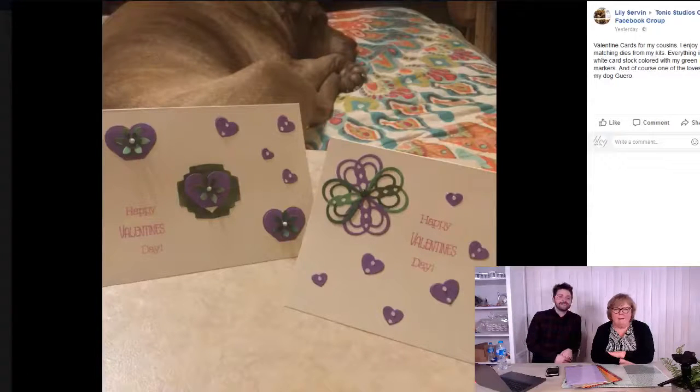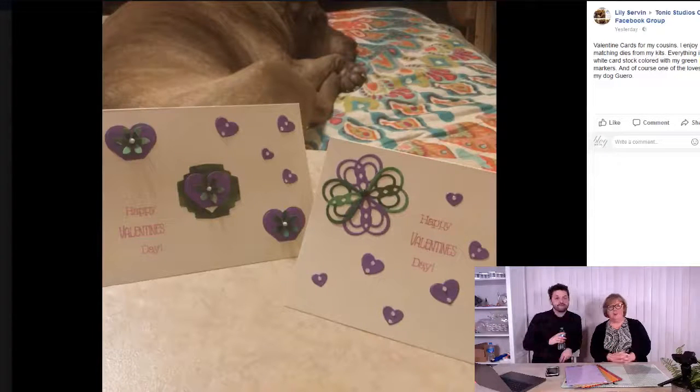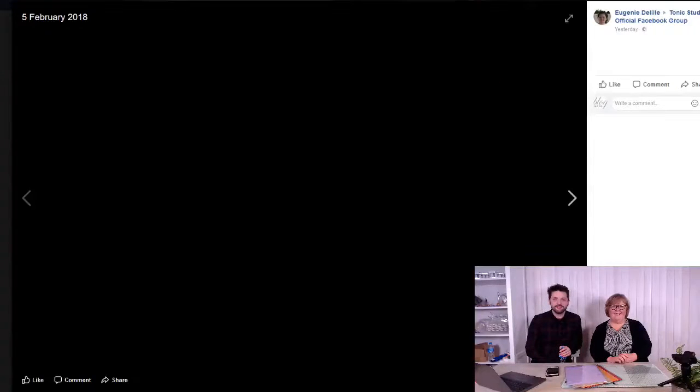Not get emotional. It's lovely to see the dyes used in different ways, though. It is really good. I love the way you've made that flower out of the heart dies. It's so pretty. I reckon we'll see more of the hearts in there. That's a good idea. Hearts coming up for Valentine's Day, so I reckon we will. Really nice. Well done, Lily.